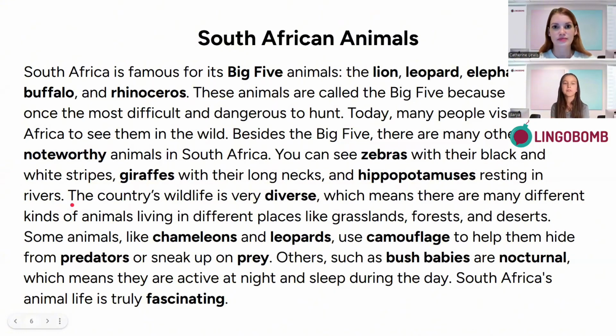The country's wildlife is very diverse, which means there are many different kinds of animals living in different places like grasslands, forests, and deserts. Some animals, like chameleons and leopards, use camouflage to help them hide from predators or sneak up on prey. Others, such as bush babies, are nocturnal, which means they are active at night and sleeping during the day. South Africa's animal life is truly fascinating. Good job.